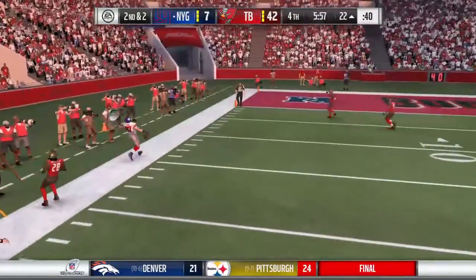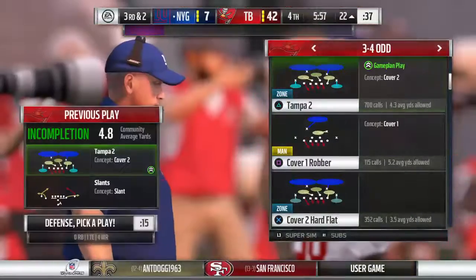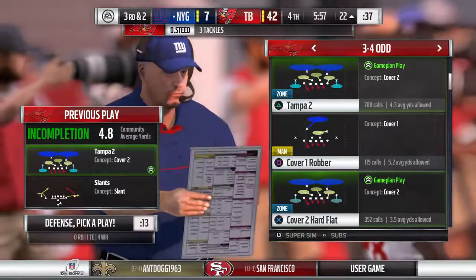And this is caught on the sideline. But no, they'll say out of bounds. He caught it but was not in bounds. Incomplete.